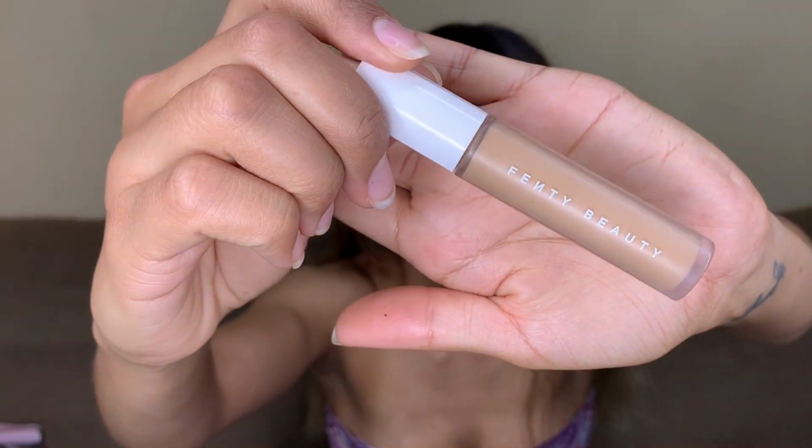I also like to use this when I'm done with my makeup. I'll apply it here under my eyes and in places where it'll balance out my face, because after you contour, you don't want your face to look like one solid color. For me, with all the contour that I use, I look really tan, so when I apply this in those areas, it balances out. It is from Fenty Beauty, and this concealer is in the number 240.